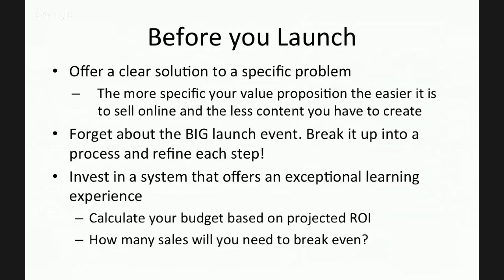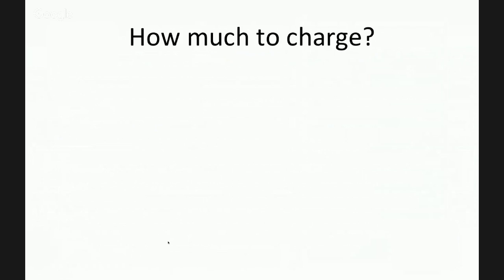So the question is, how much should you invest, and how many sales will you need to break even? So let's break it down a little bit. How much should you charge for your course? So let's crunch some numbers.